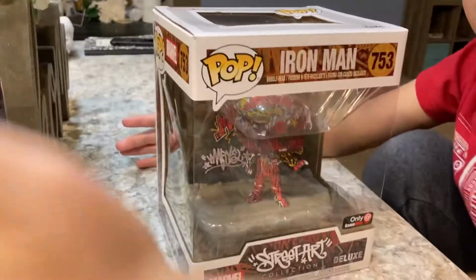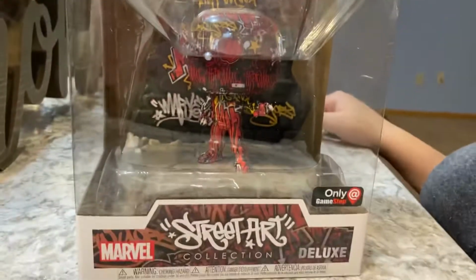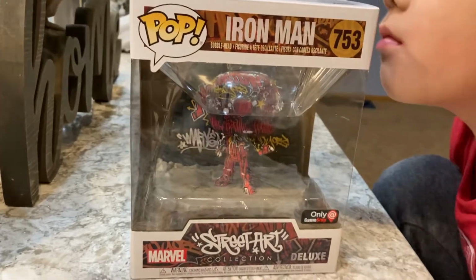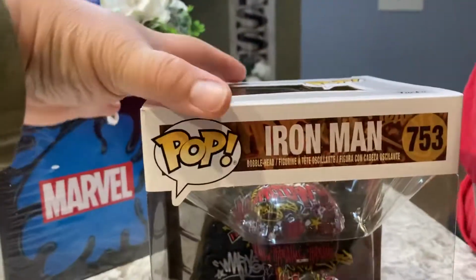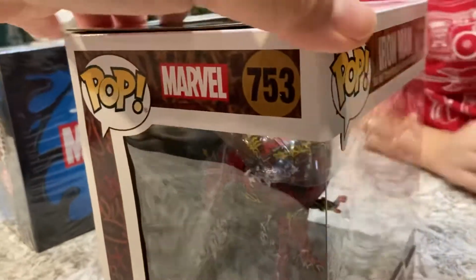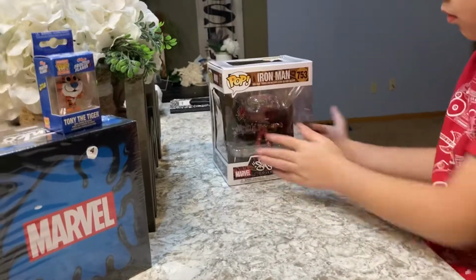So we'll go with my dad's first. This is my dad's cool Iron Man painting, the Street Art Collection. It's a GameStop exclusive, Iron Man number 753. Trying to collect all of them. Be careful, bud. I think this is in a 6-inch box. Even though the Pop himself is not 6 inches, it has the thing that he's standing on, and the wall with the painting. So again, not a 6-inch Pop, but it does come in a 6-inch box. We'll put that in the protector in a little bit.